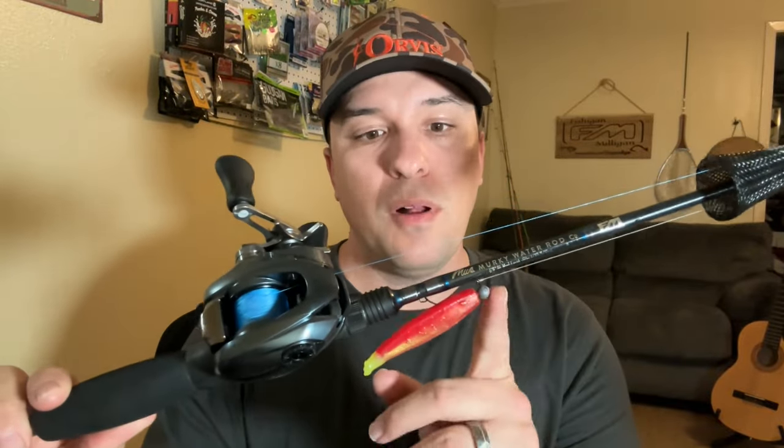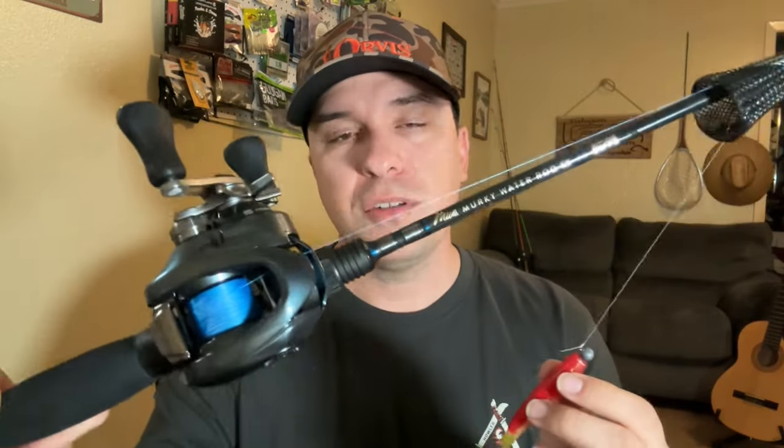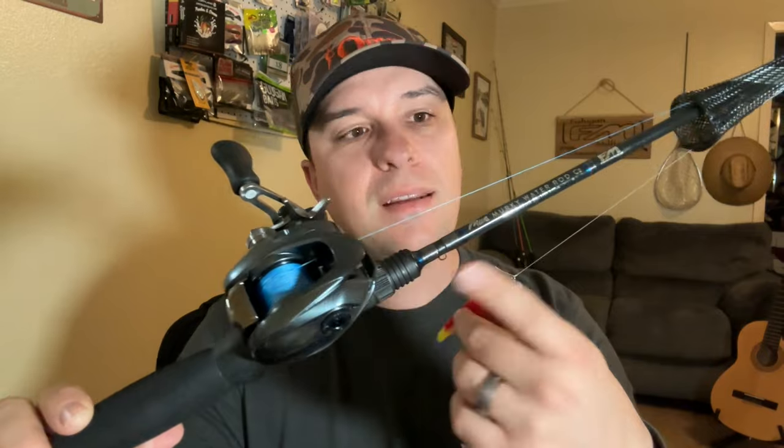So this is the setup that I was using. This is a ball head jig from Salty Head. It's a little more of a quiet presentation. It's 1/8 ounce. I was throwing it on my ultralight setup. This is brand new for 2024, my Shimano Aldebaran, all the way from Japan. And I was throwing it with my 6.9 ultralight.